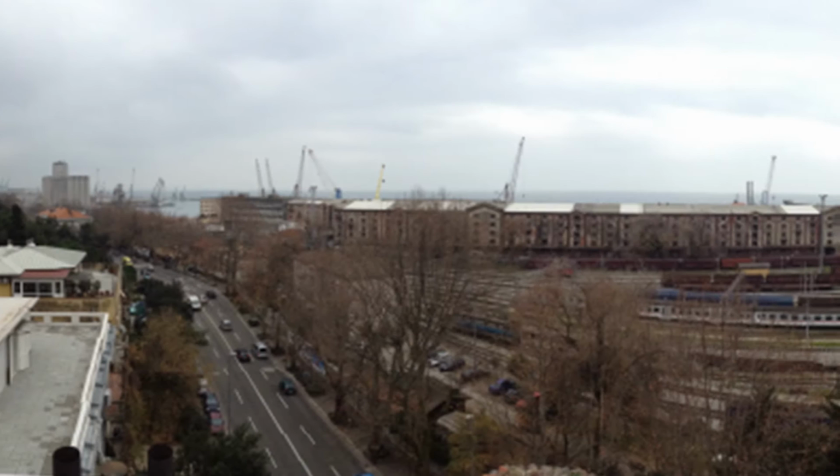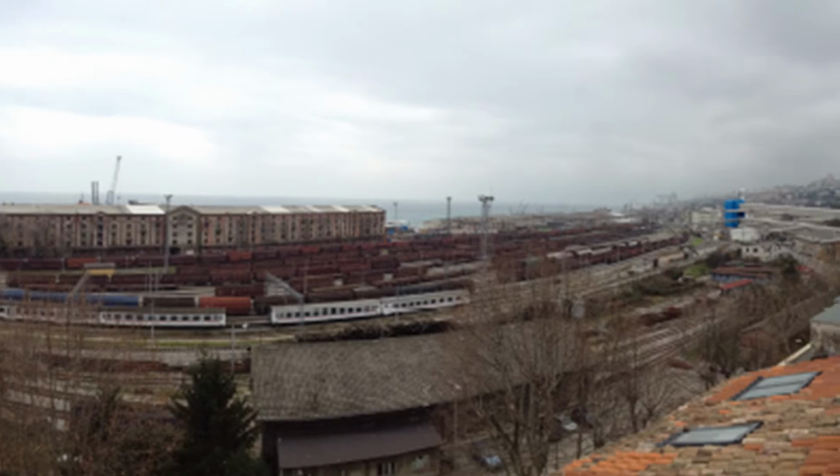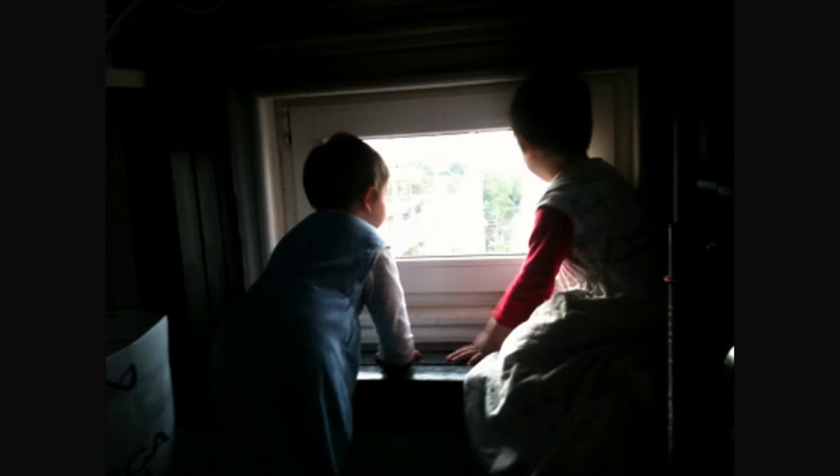Another reason why we were really interested in this site is because we live there. We live right across from the train station, and this is a view from our window, and these are our kids who are totally crazy about trains, and we spend a lot of time there every day anyway, as you can see from these slides.